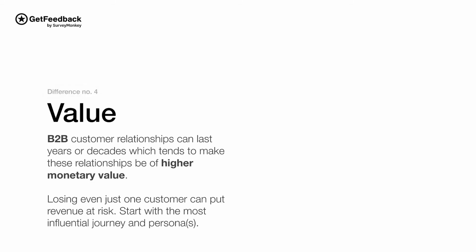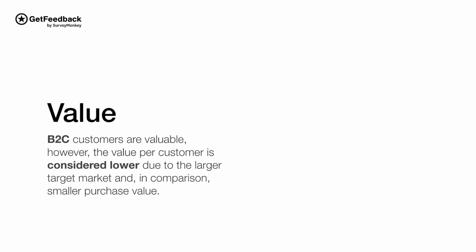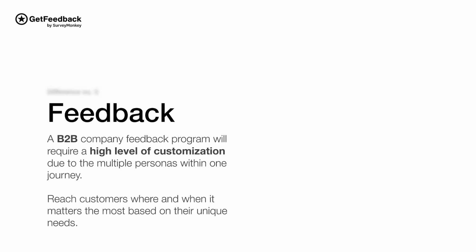B2B customer relationships can last years or decades, which tends to make these relationships be of higher monetary value. So losing even just one customer can put revenue at risk. This is why when it comes to B2B mapping, you should start with the most influential journey and persona. This is not to say that B2C customers are not valuable. However, the value per customer is still considered lower due to the larger target market and, in comparison, smaller purchase value. Lastly, there are differences when it comes to collecting feedback across the journey map.